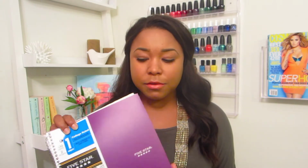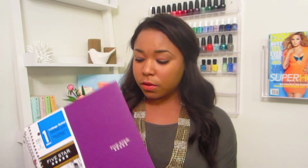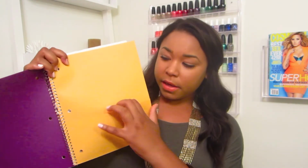If you're in high school, I would just recommend getting the smaller ones. I think they might have a smaller one of this, or you just get those little spiral ones that are like $1 from Target. These are just good if you need to write things down. These ones also come with a little pocket thing in there too.